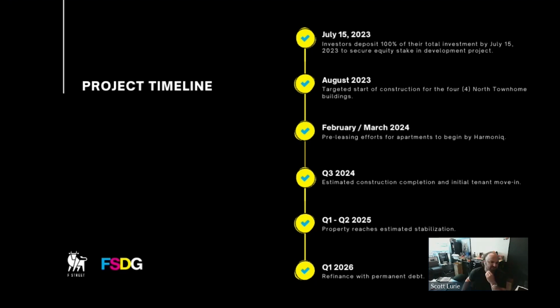We don't anticipate it being a 6-month lease up, but we are giving 6 months for the lease up, and then a potential refinance after we have 12 months of trailing financials. We would then seek a refinance in Q1 of 2026.